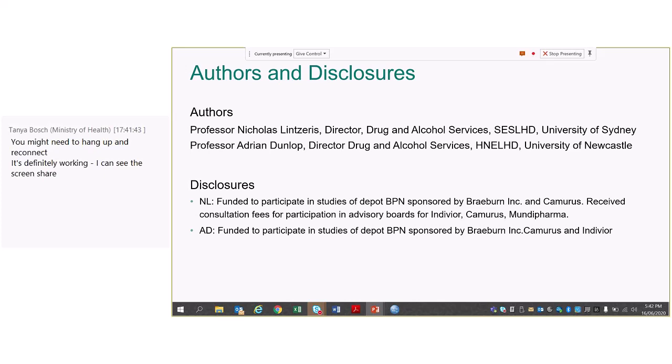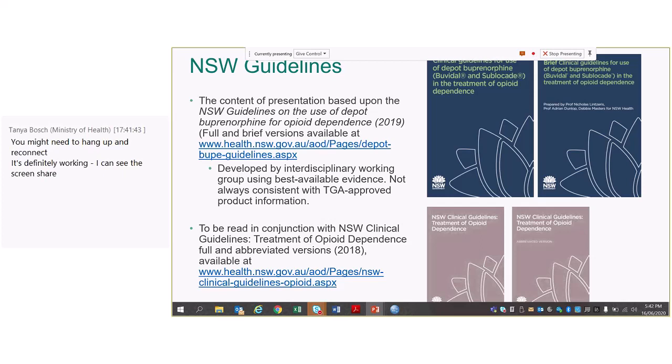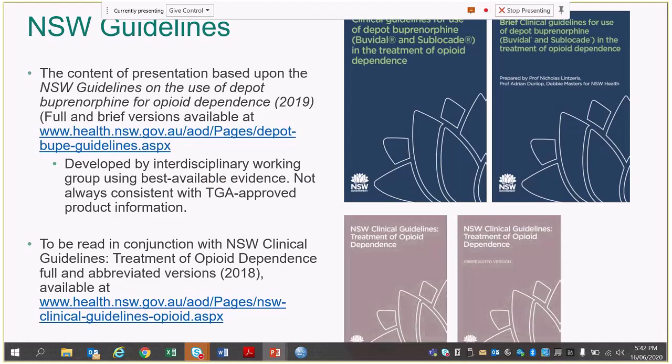I also just want to highlight that the work we're going to be going through today really builds upon the guideline documents that were published by New South Wales Health and are available on the internet. You can see the links there. There's two documents. One is the big document, the comprehensive guidelines. They go for about 60-odd pages, and they have a lot of detail about the ins and outs of using the various depot buprenorphine products.